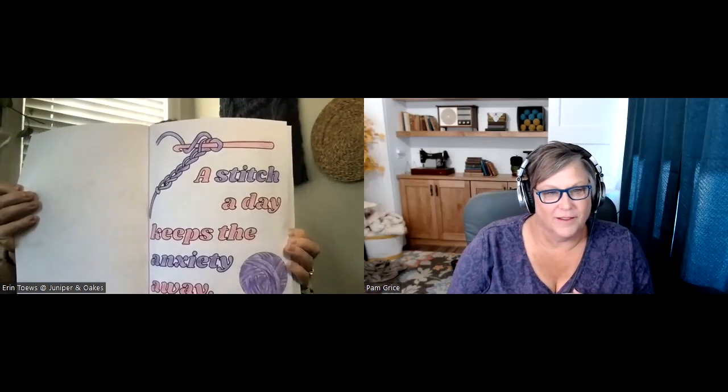In this coloring book, it has 40 crochet themed pages. Some of them are more simple than others, with crochet illustrations and little sayings, like this one: a stitch a day keeps the anxiety away. And then as you get towards the back, they get a bit more complicated with fun textures and more adult coloring book type things.